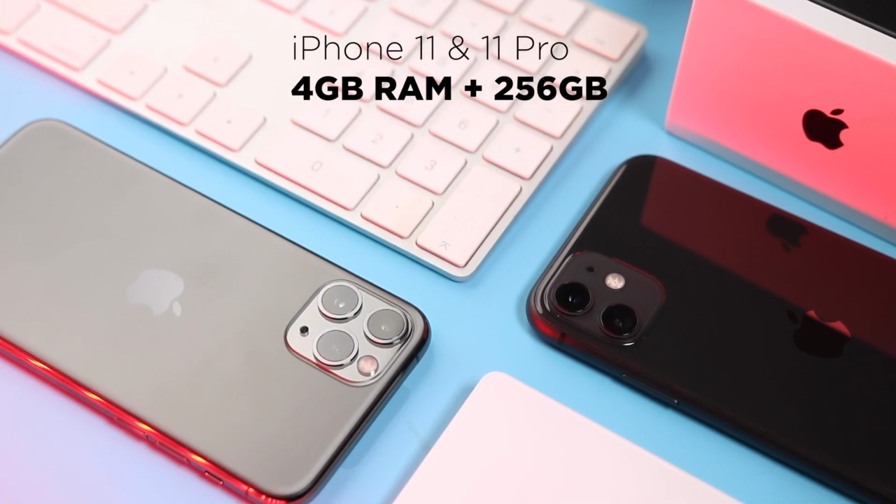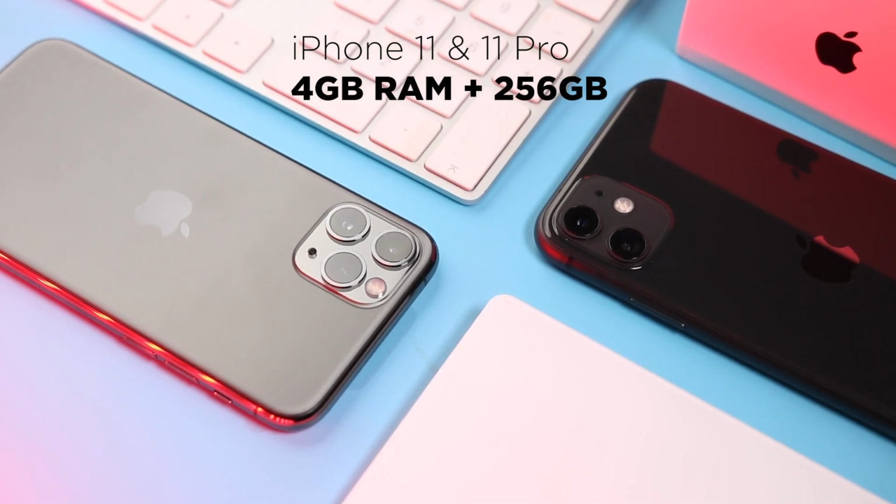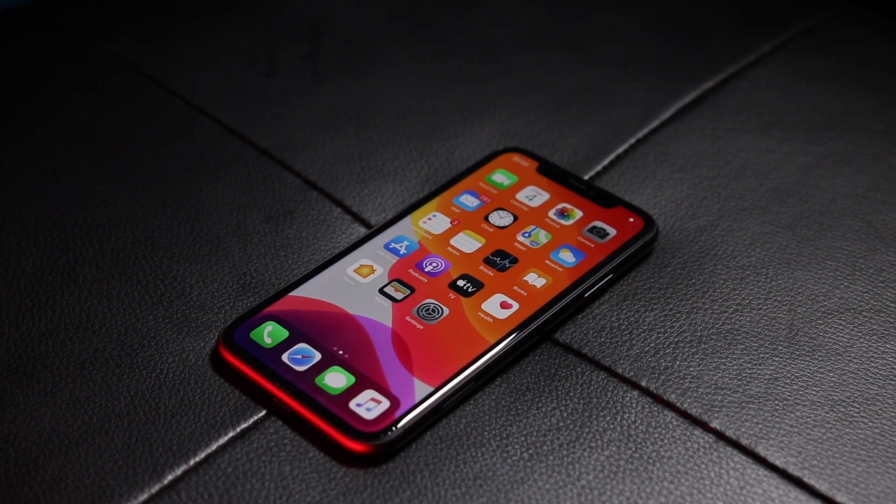The 11 series are devices that come with 4GB of RAM, so they sound small, but of course in benchmarks it says otherwise. It's tailored towards the software and the company building it, so they may not see the need to spend any more than they already have.